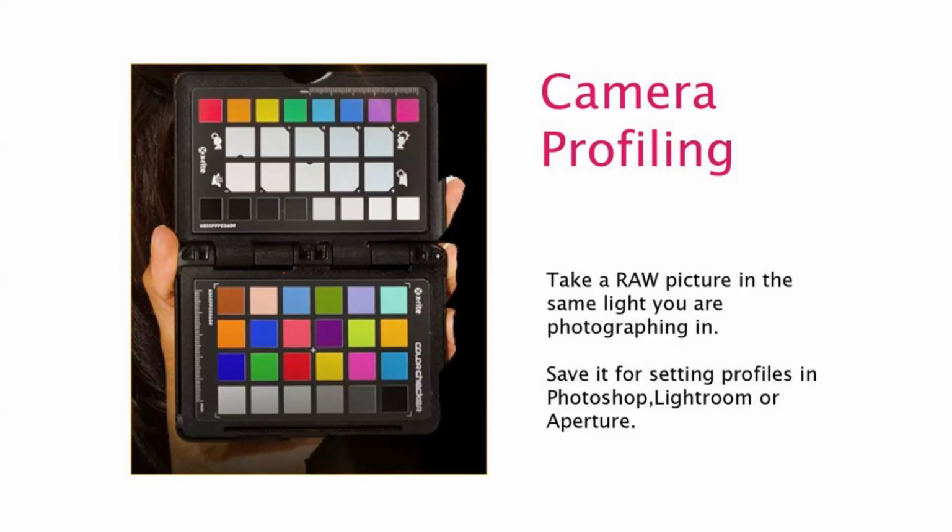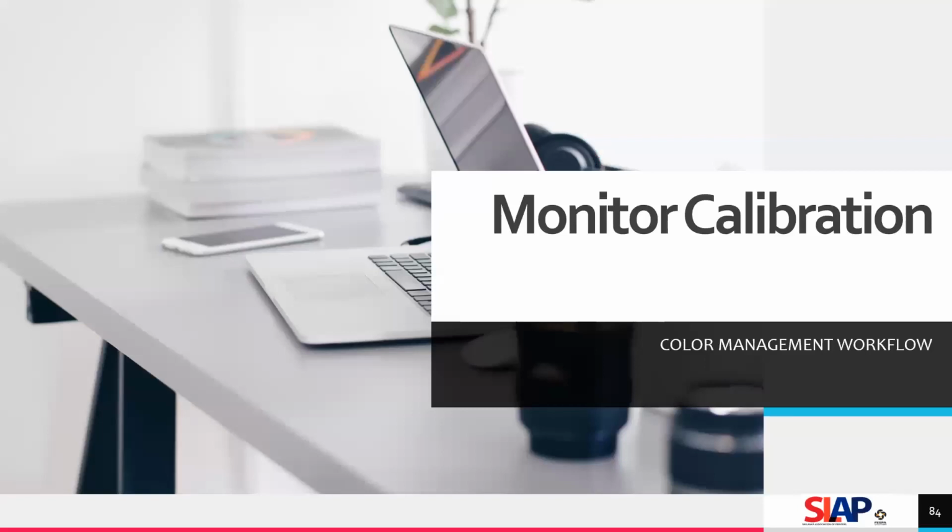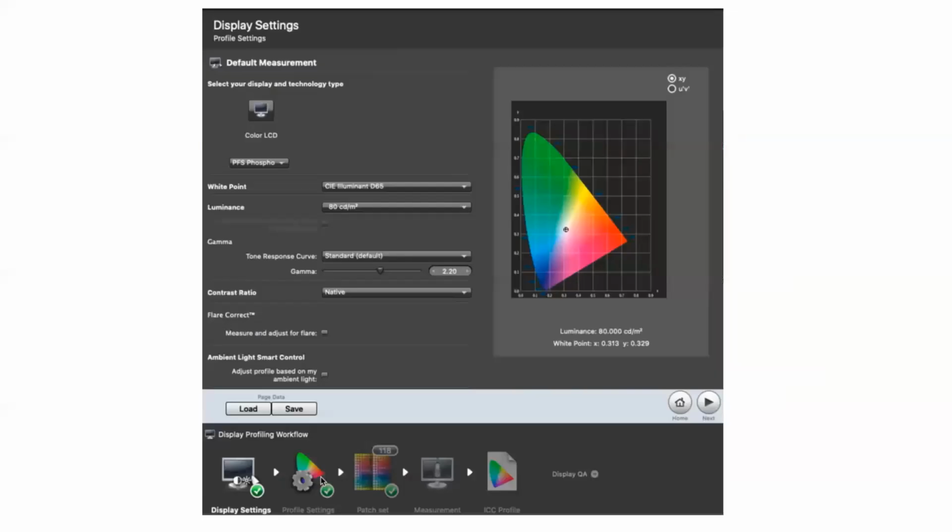Okay? Right. So monitor calibration is again a simple process. First you set the temperature you want to maintain. Let's say I want to work with D65.